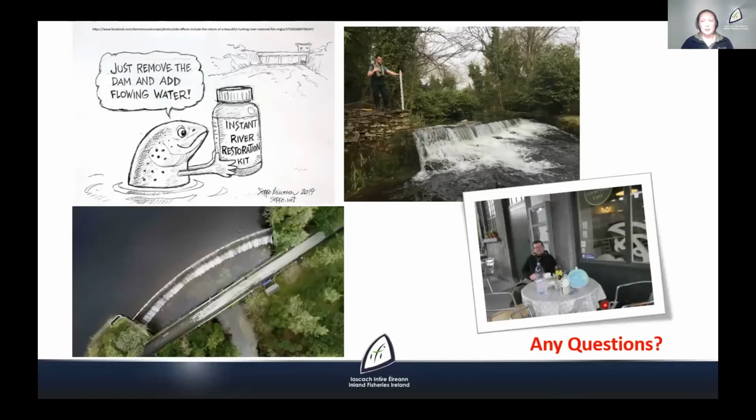Fantastic. Thank you, Brian, for that really informative and thought-provoking presentation. I learned a new word there myself, patadermis. Hopefully I said that right. Fantastic. We have a few questions in. My colleagues Imelda and Rory have been busy in the background collating all the questions, and they're going to put them to you now. Great stuff.